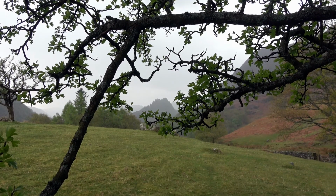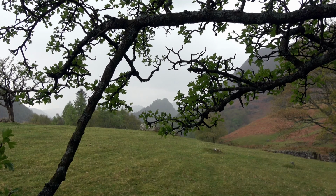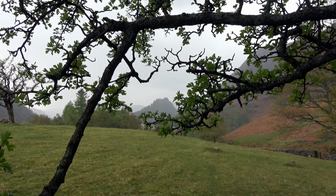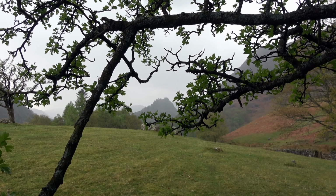This small summit was presented to the nation in 1917 by Canon Rawnsley, a founder member of the National Trust, and it was a place where people could come who'd been damaged by the First World War to regain their sense of peace and tranquility. And what a wonderful spot it is, even though the rain is starting to come down now.